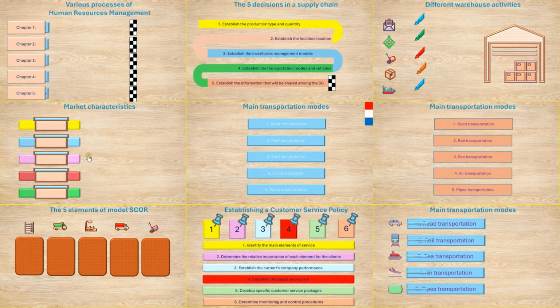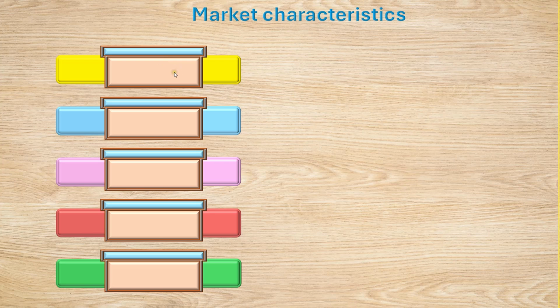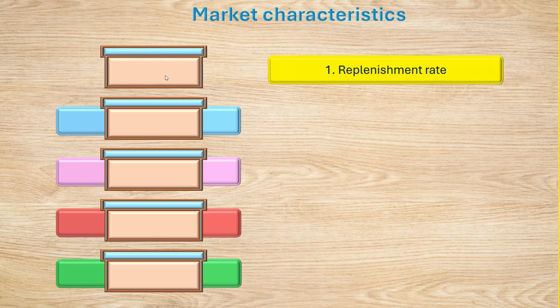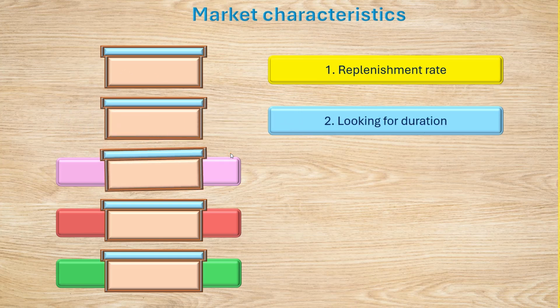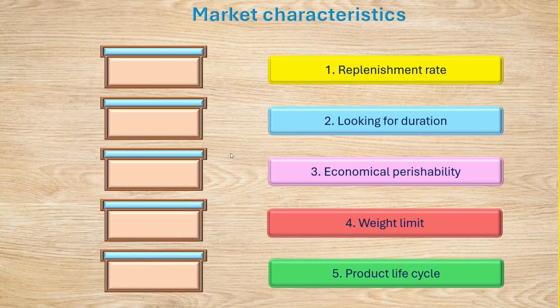Technique number 7, the magical box reveal. Here, with a click, the box will start moving and the content will be revealed, making the audience thinking that this box has magical power to stretch out the things, making it even more curious for the next reveals. You can't be overtaken by anyone with this kind of presentation, that's for sure.